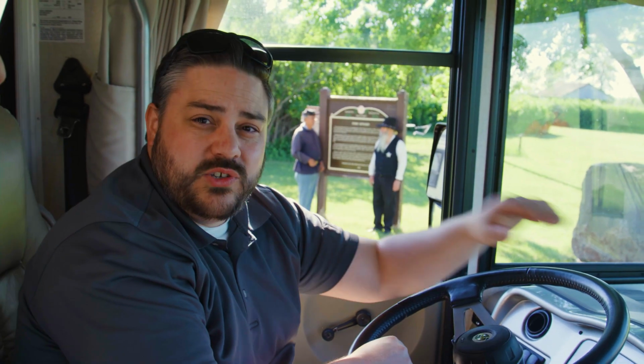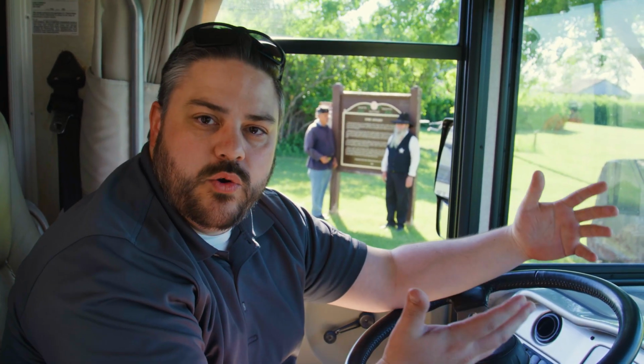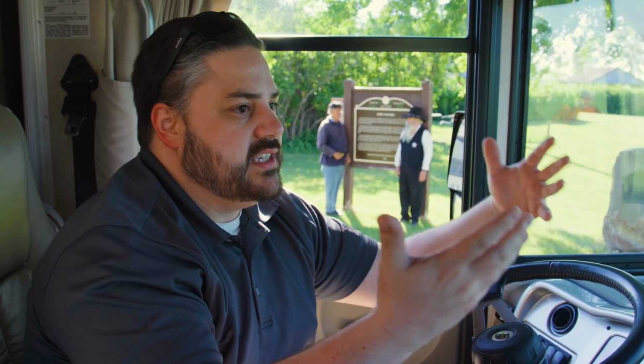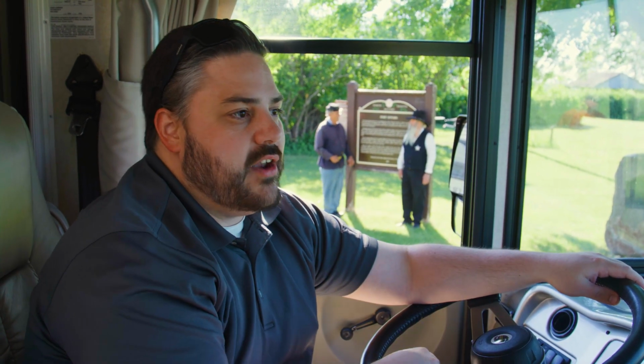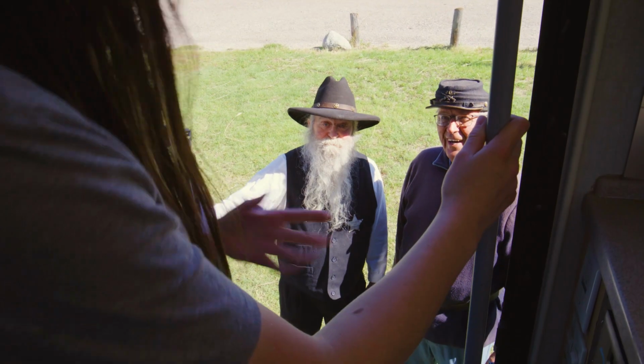Well, we've made it to Fort Seward, didn't get lost, so that's great. But before we jump out and learn about Fort Seward and the history that this wonderful piece of land has to offer, we're going to talk to Steve Reidburn and Dale Marks, two individuals who really know a lot about Jamestown and its history. So we're going to invite them in and see what they have to say. Hello, Steve and Dale. Hi, good morning. Come on in. Thank you.